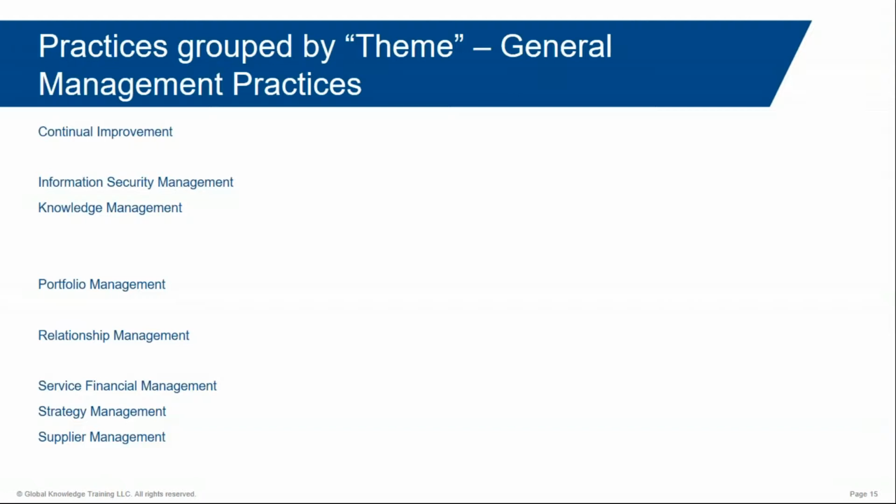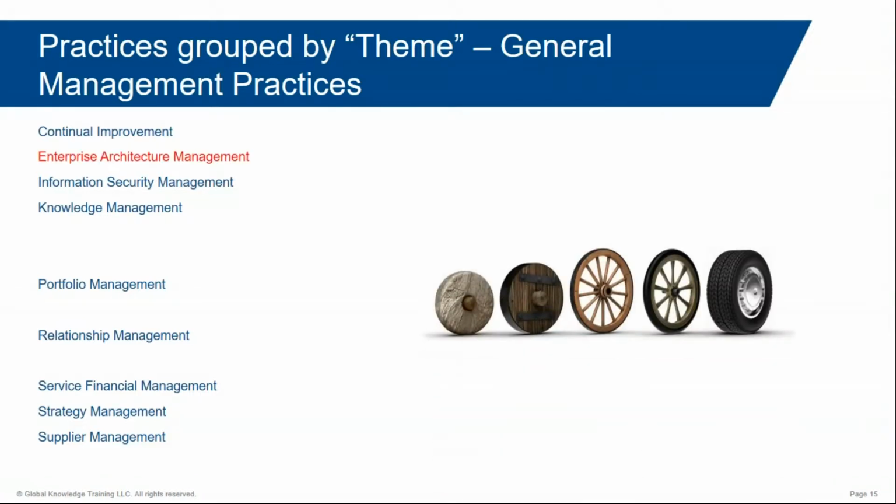Portfolio management's broadened out from just service portfolio management. Service financial management is financial management for IT services, only with a new name. But what have they added? Well, one of the things that they've added is enterprise architecture management. Now, what they're not seeking to do is reinvent the wheel with the practices. The practices are currently in the ITIL Foundation level publication, but there's only a couple of pages on each at the moment.